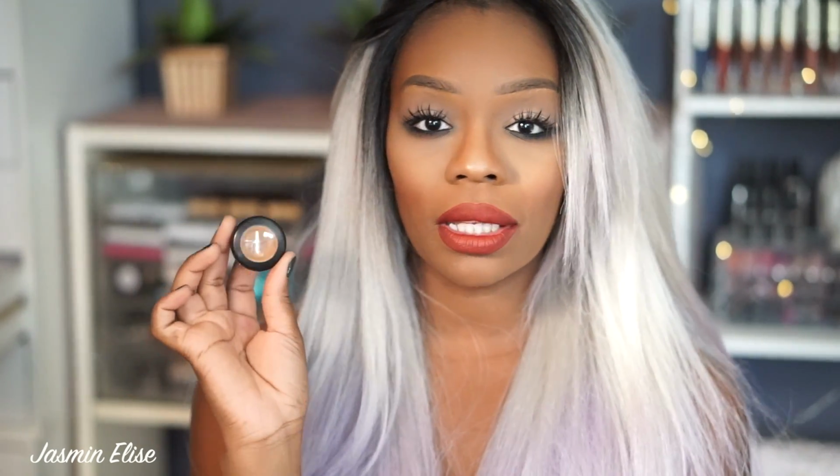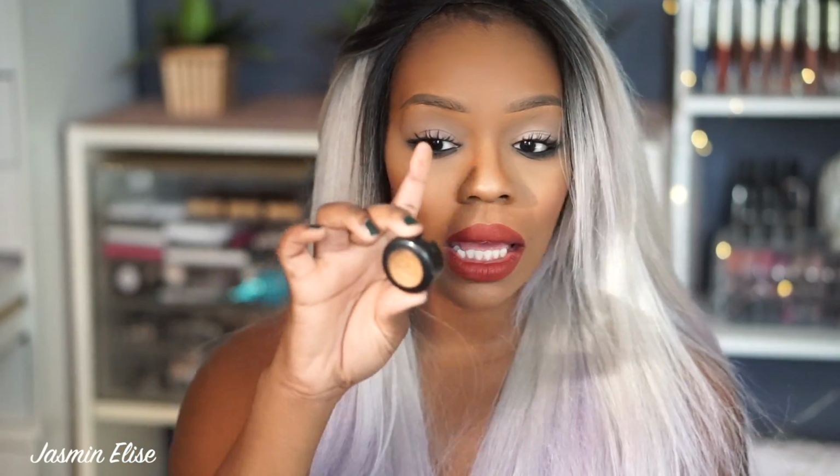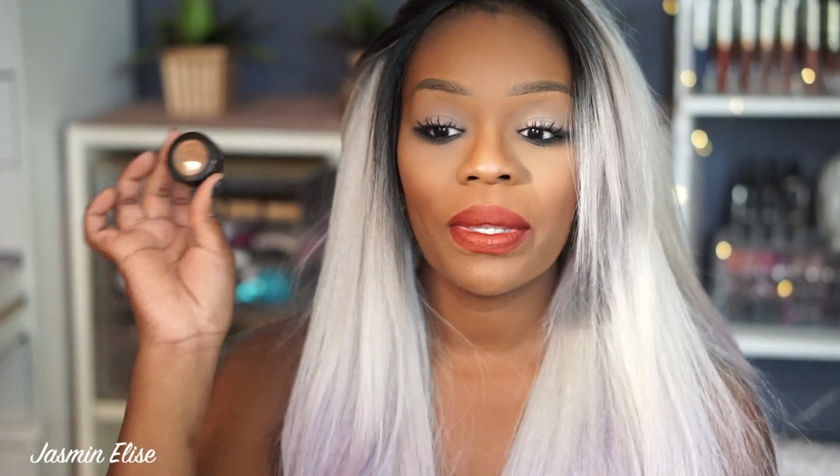So for high-end, the first one I'm going to talk about is MAC Studio Finish Concealer. I strictly use this one only for my brows to sculpt and clean up my brows. I feel like this is really good to hide unwanted hairs. So if you ladies are in between weeks of getting your eyebrows done, this concealer is really good because it's so thick. It's really thick.